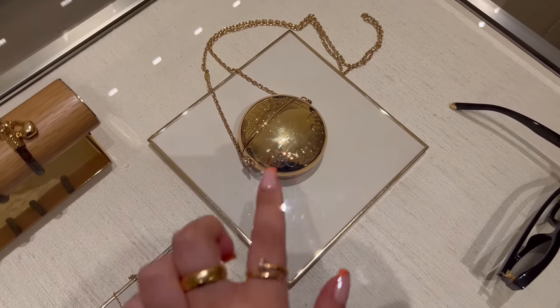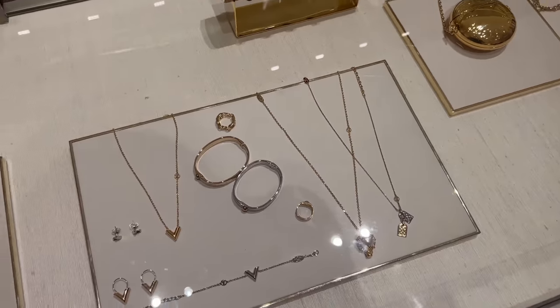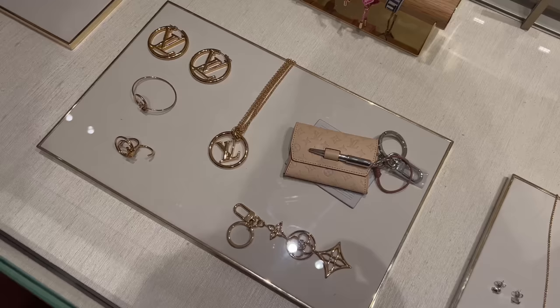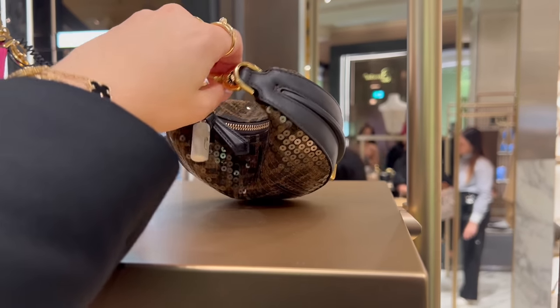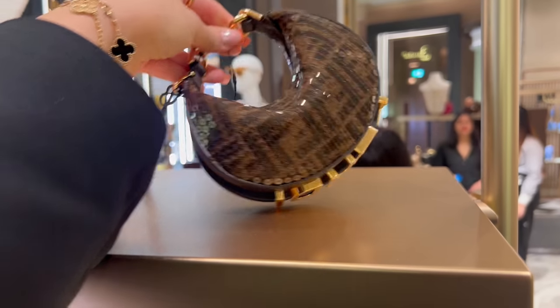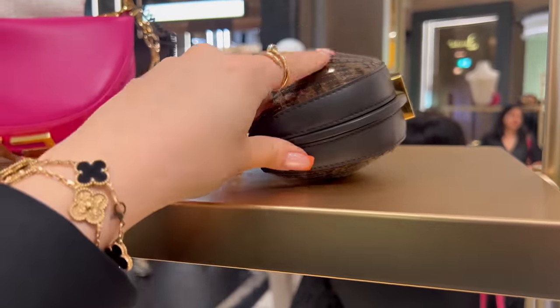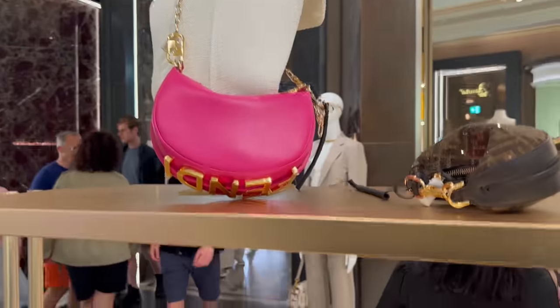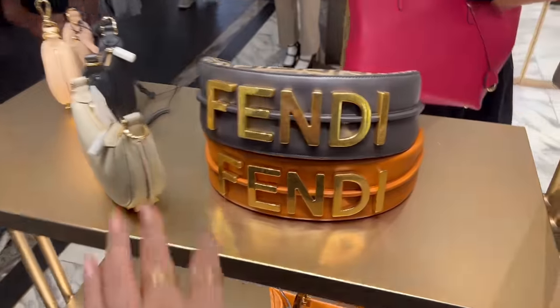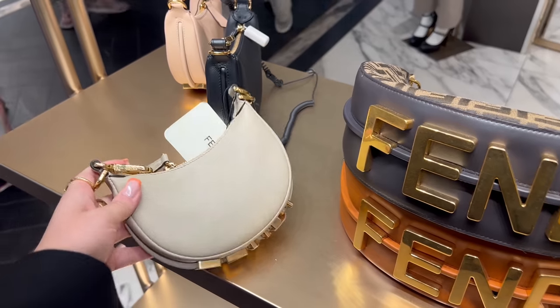Does anyone know what this is? It looks very interesting. Hey guys, look at this little cutie. I actually really love the sequins bags with the monogram. I think this is available in the Peekaboo as well. I'll try and find it and show you. These are some of the classics. They've had these before.